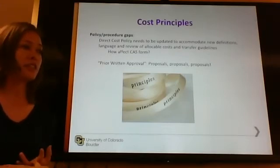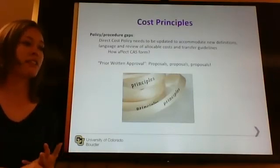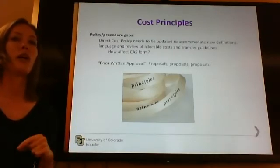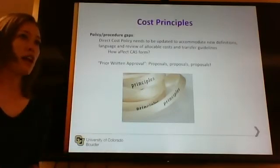And any agency can now take advantage of using participant support just with prior written approval. And any costs that are awarded for participant support require prior written approval before moving them to another part of the project. So a couple things that we need to address for cost principles.